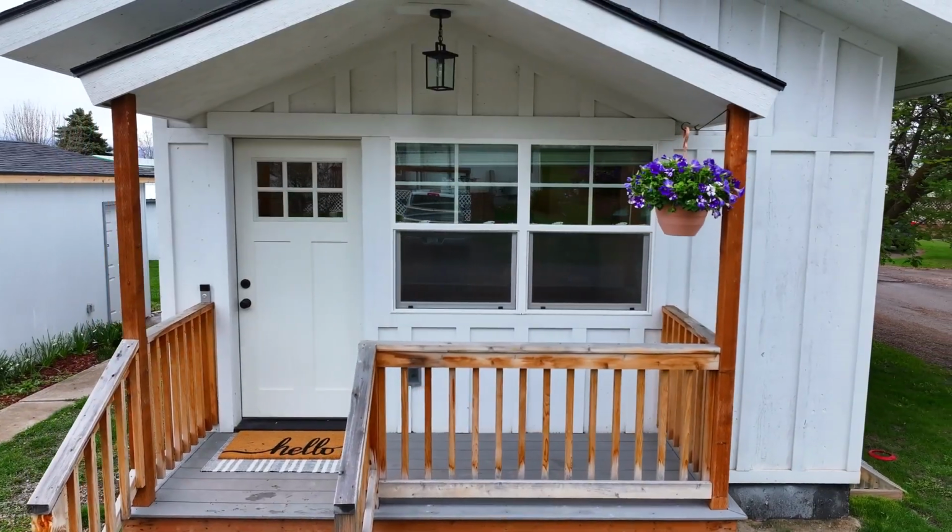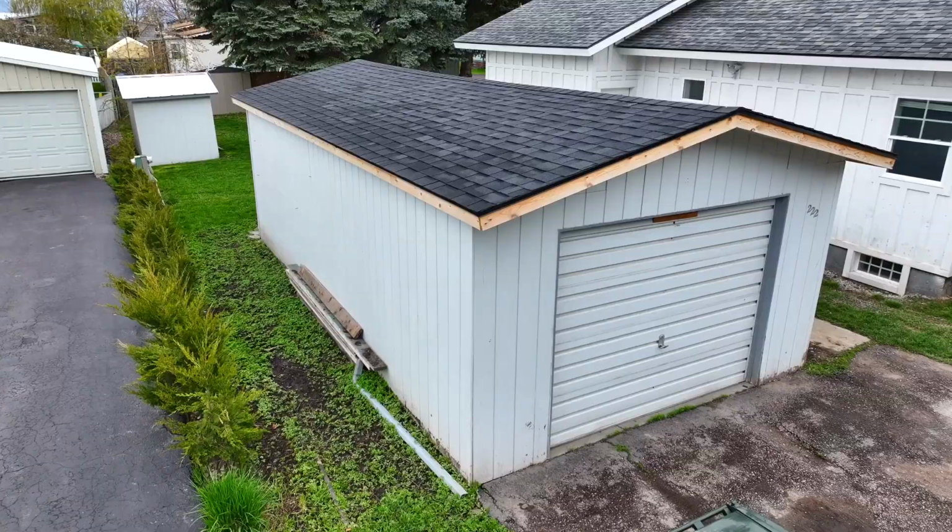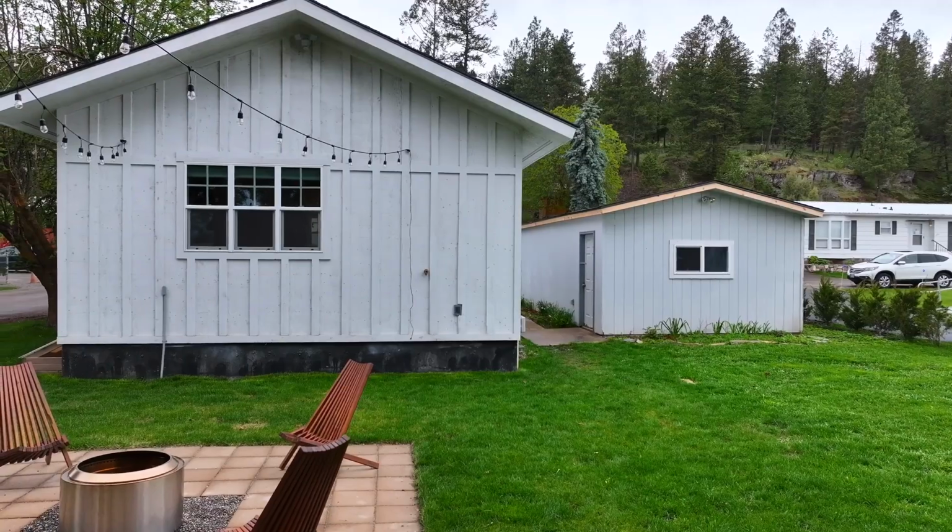Seeking low-maintenance living in a quiet neighborhood with an easy commute? Well, if so, then welcome home to 222 Forest Hills Village. You will absolutely love the finishes of this 2022 built home, both inside and out.